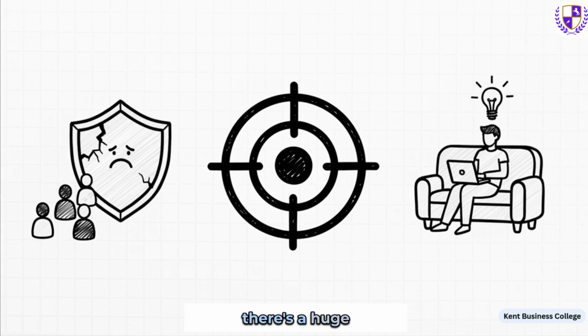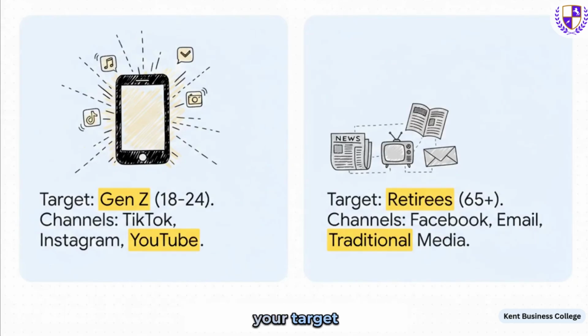Or maybe there's a huge new work-from-home trend. Okay, your objective is to reposition your product to fit right into that new lifestyle. This is so important because your target dictates absolutely everything else. Look at this. If your mission is to reach Gen Z, your battleground is going to be TikTok and Instagram for sure. But if you're targeting retirees, you're looking at a totally different set of channels like Facebook and maybe even traditional media. You have to go where the eyeballs are, and all that environmental data we talked about, that's what tells you exactly where to find them.